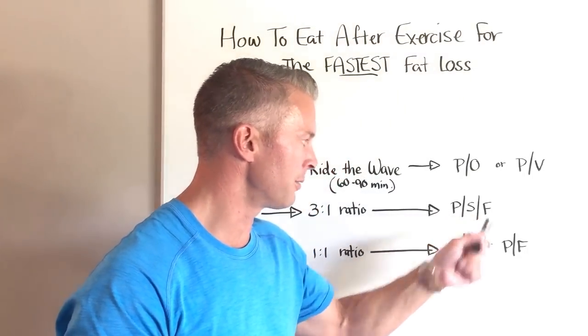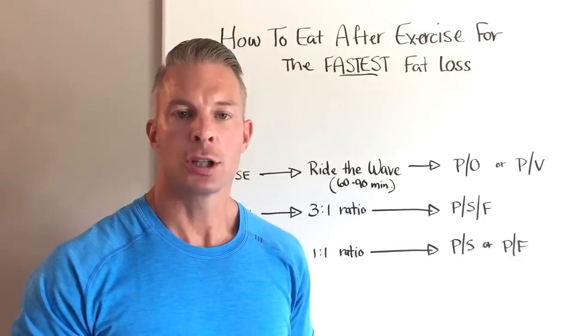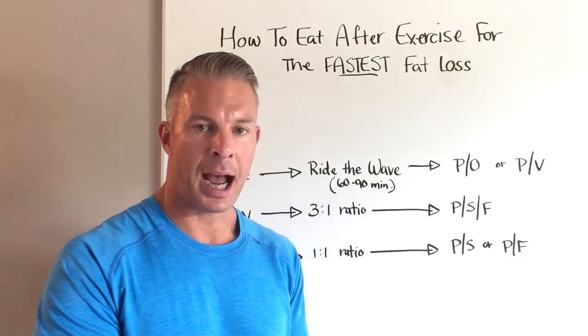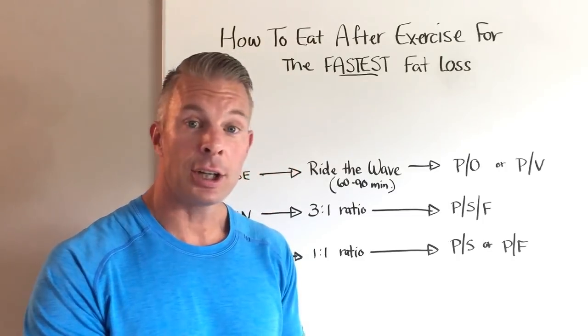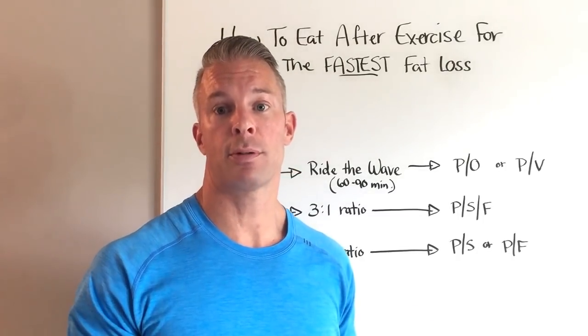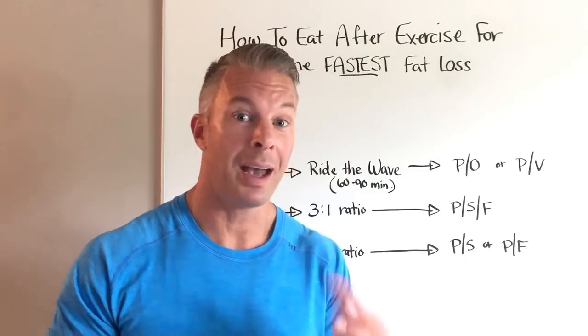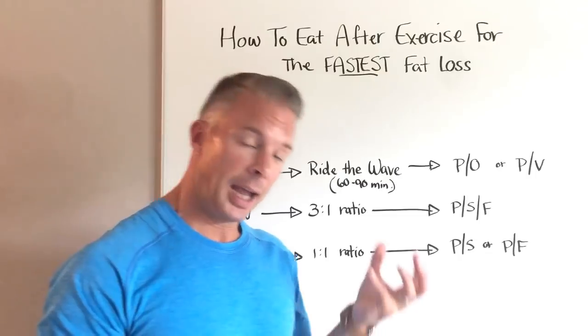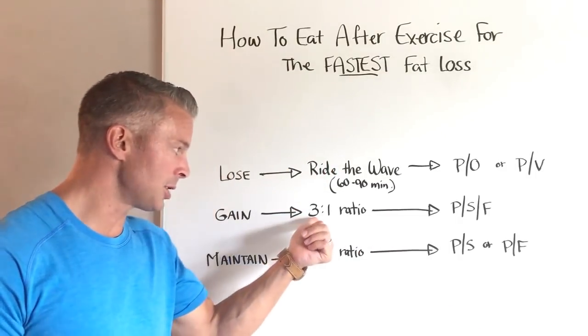So protein, starch, and a fruit. Great example, slow cook organic oats. Maybe a cup and a half if you're a guy, a cup if you're a woman. Then you're going to go ahead and stir in maybe a couple scoops of protein powder and a cup of berries. Now you have a double carb serving or a triple carb serving with a protein serving. So you want to stick close to this 3-to-1 ratio.